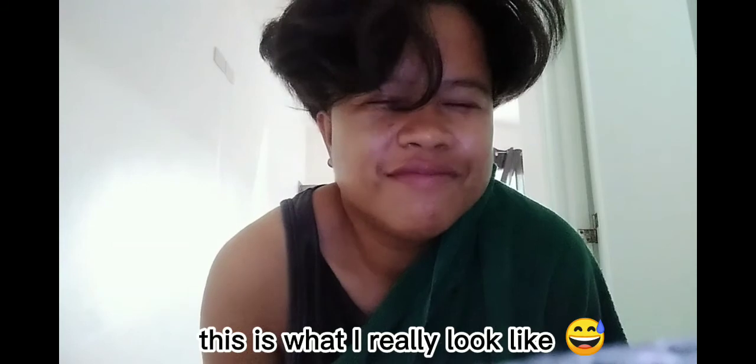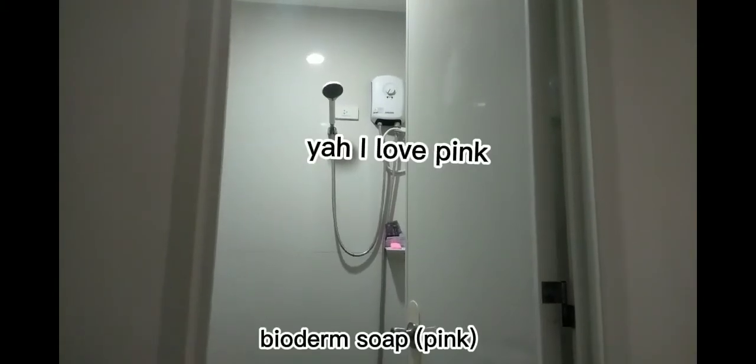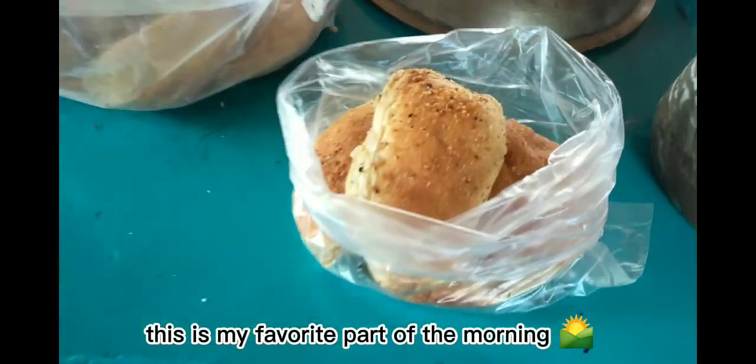Sun's up, it's 5 a.m. in the morning. This is what I really look like. Shower time! Yeah, I love pink. This is my favorite part of the morning.